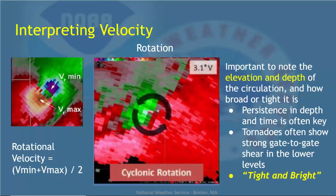It's always important: is there depth in it? Is it just at the low level? Does it go up a little higher? A lot of our tornadoes here are just at the lower levels, but some of them will go up a couple of scans. You might see the 0.5, 0.9, and the 1.3. But that's important to consider.